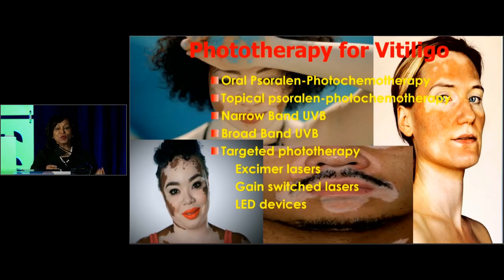So what are the tools in our toolbox for phototherapy for vitiligo? As Henry mentioned, certainly the therapy of choice now is narrowband UVB phototherapy, but in some instances we still use oral Psoralen photochemotherapy. I'm going to show you some great slides using topical photochemotherapy, which is virtually a lost art.